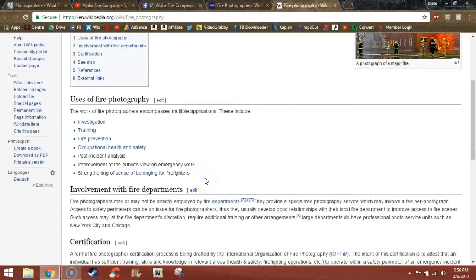Some fire photographers use their pictures for investigations, such as arson. Departments use these for training, so if there's an incident where they need to improve something, they can go back and look at the pictures and videos. These can be used for fire prevention. If you're going to an elementary school or some sort of school to give a presentation, you can use these pictures and videos to show whoever you're presenting to what the fire department does.